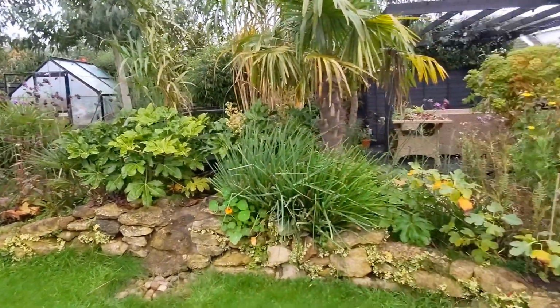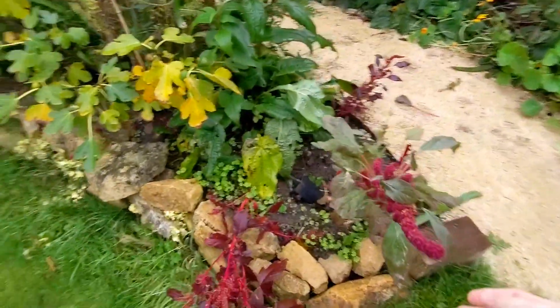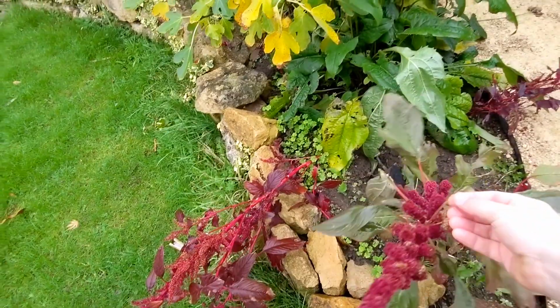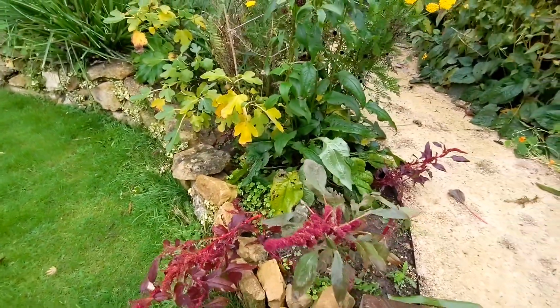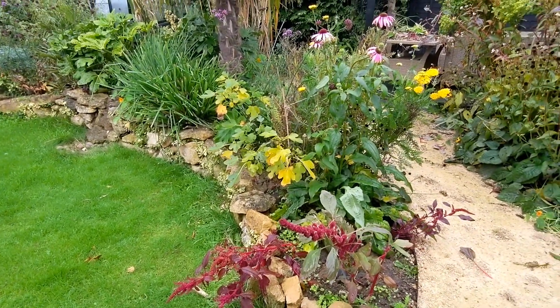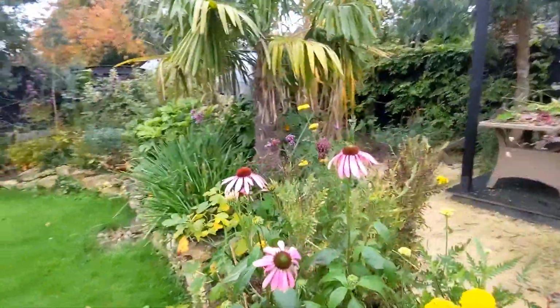Coming around these side central beds now. This is what's left of my amaranthus. I'm just going to leave these to self-seed. Maybe I'll collect a few, but I kind of do like just leaving them to do what they do. In the past, I've been quite successful in getting these to self-seed around the garden, so we'll see where they go.